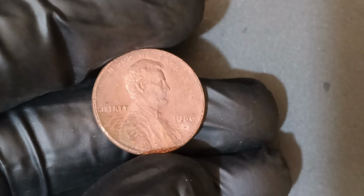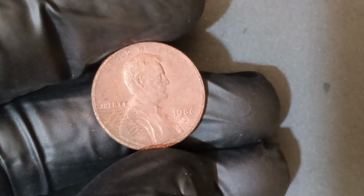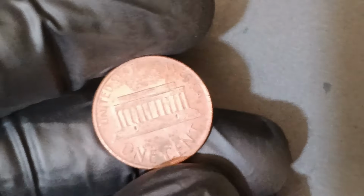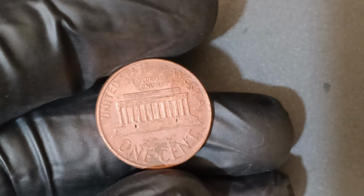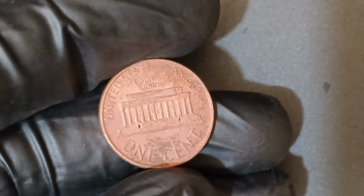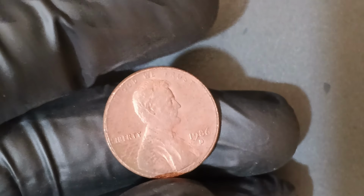What conditions would have to be met for a 1986 D penny to be worth such an astronomical sum? First, it would likely need to be a unique or ultra-rare mint error, perhaps a mule coin, which is a coin struck with mismatched dies, such as a penny with a dime reverse. Mule errors are exceptionally rare and highly sought after.